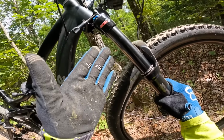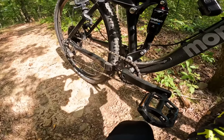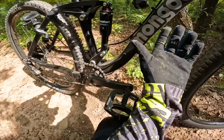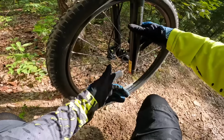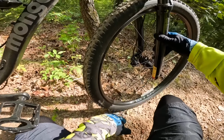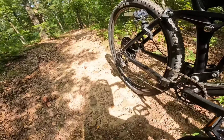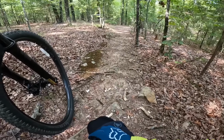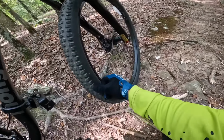Not quite the 120 millimeters of travel, but everything so far, we've got the Radon right at 50% on the rebound, because that's the only adjustment on there. Well, that and the air pressure. And then we've got this one here right in the middle of the rebound as well. But they're both acting really good together. All right, guys, we've got one more little downhill section before we do the conclusion.